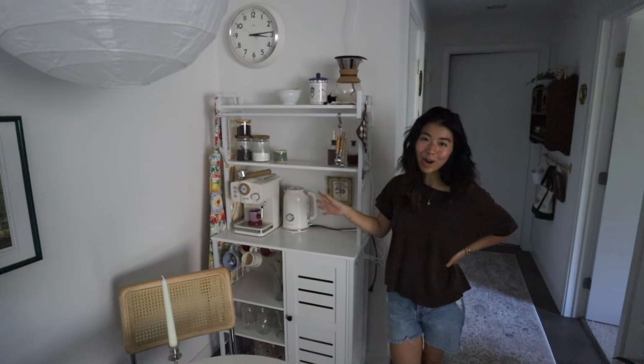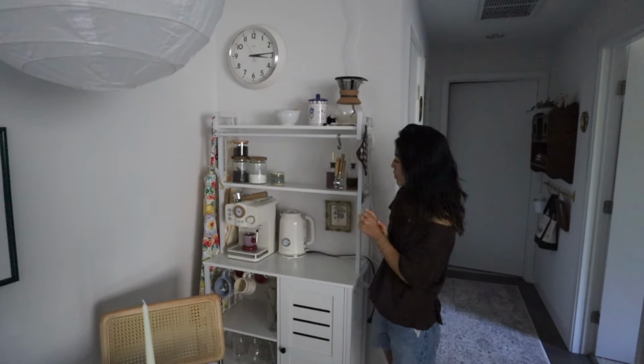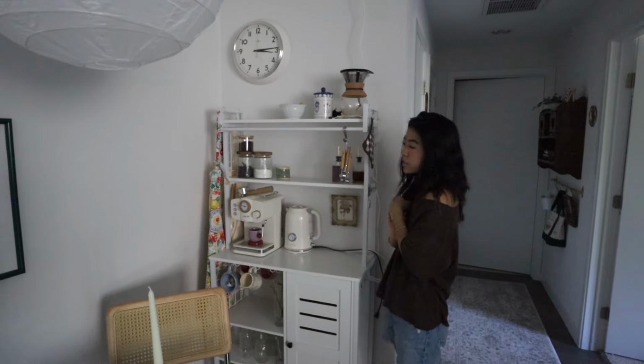Over here, you guys may have seen this. This is like my pride and joy. I absolutely love this section. Just our little coffee station. I make my coffee here every single morning and sometimes twice a day too.